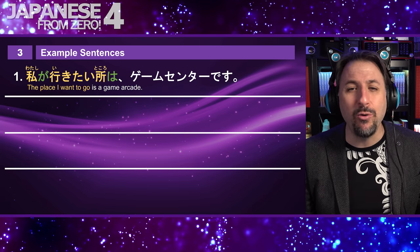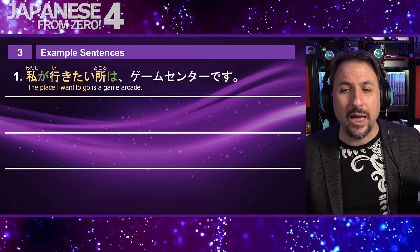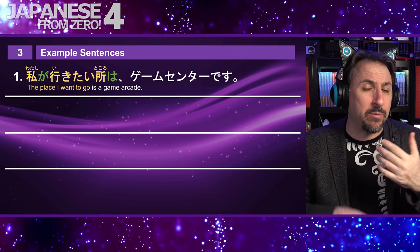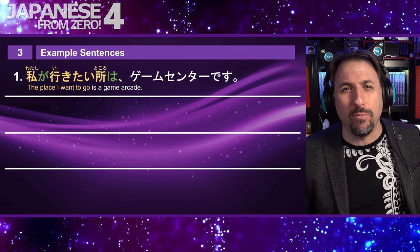All right? I mean, you could just say, game center に行きたいです. I want to go to a game center. But what if you wanted to say something with more fidelity? The place I want to go the most is a game center. I want to go to a lot of places. 行きたいところが多いけど、一番行きたいところがゲームセンターです。 Okay, I want to go to many places, but the place I want to go to the most is a game center. That's what you can do with this level. Without knowing how to use verbs to describe, you're kind of out of luck.